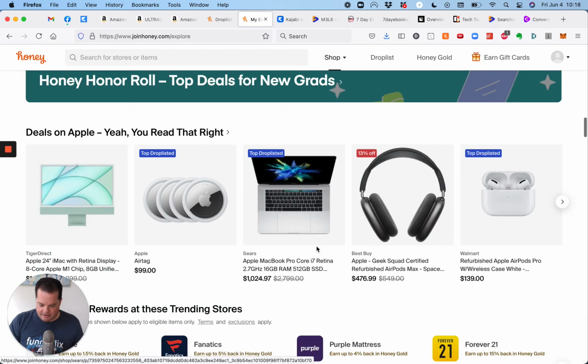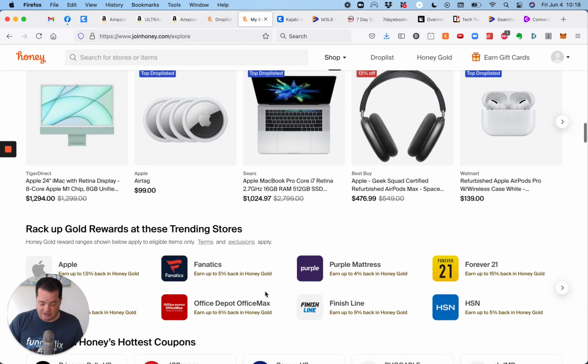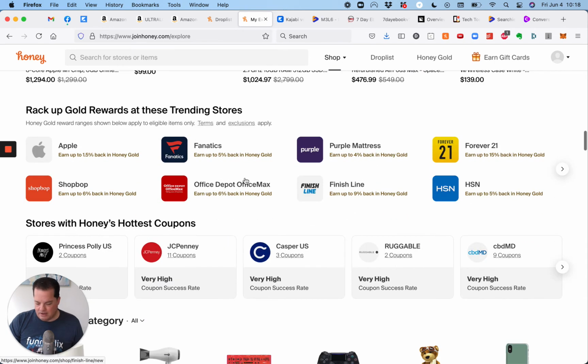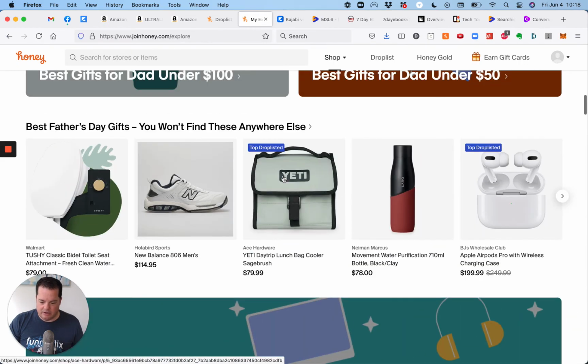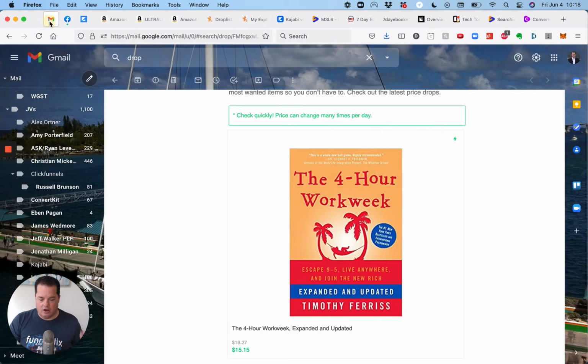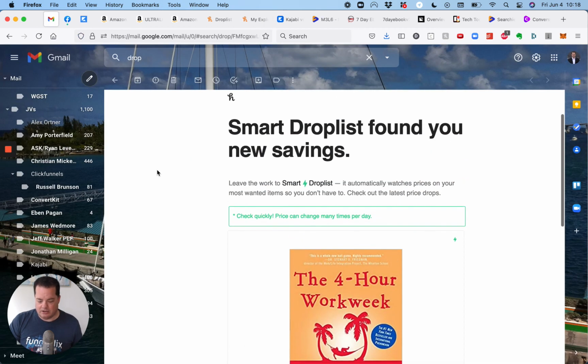Maybe it's still on here. I mean, these are serious deals. These aren't just like something dropped by $2. It's serious right now. You could get a MacBook Pro Core i7 Retina for $1,024. Never seen it that low. So yeah, some deals on Apple stuff. There are other stores that have all kinds of things going on. You can add these stores to your Honey, and then Honey will check and send you these emails, these price drops, all these other things.